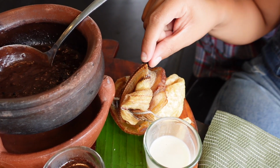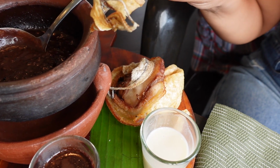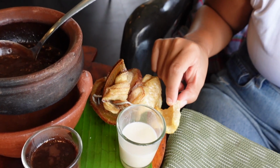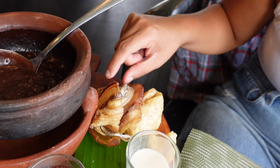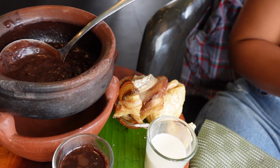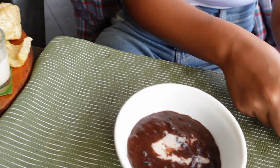So this is Champurrado, which is a chocolate rice porridge. And it's got some dried fish that you can put on top, or chicharron, which, I don't know about the dried fish. I don't know if I like that.